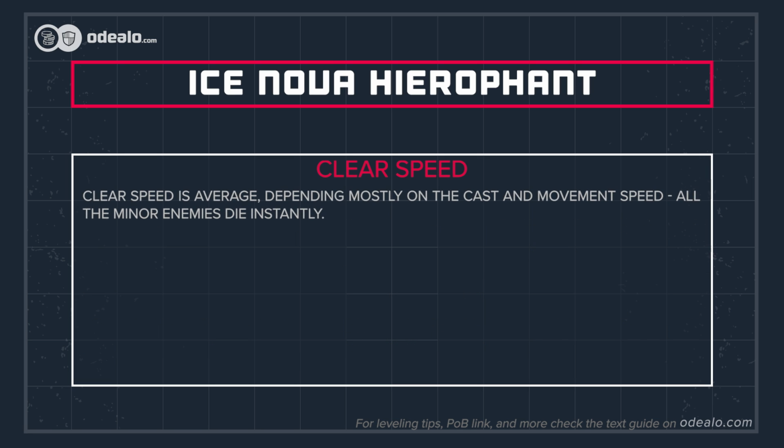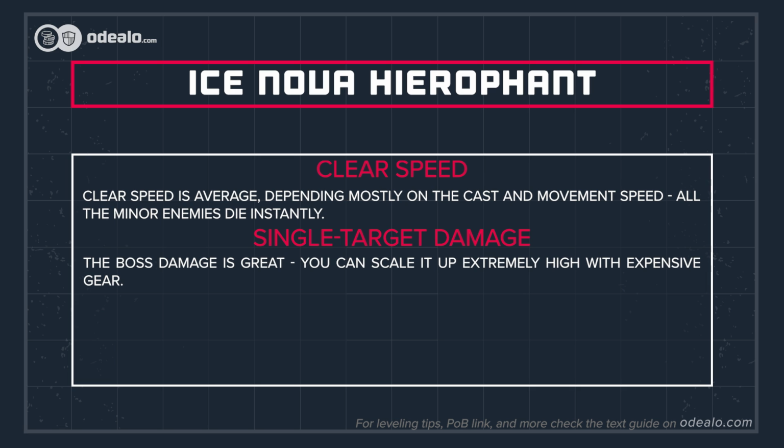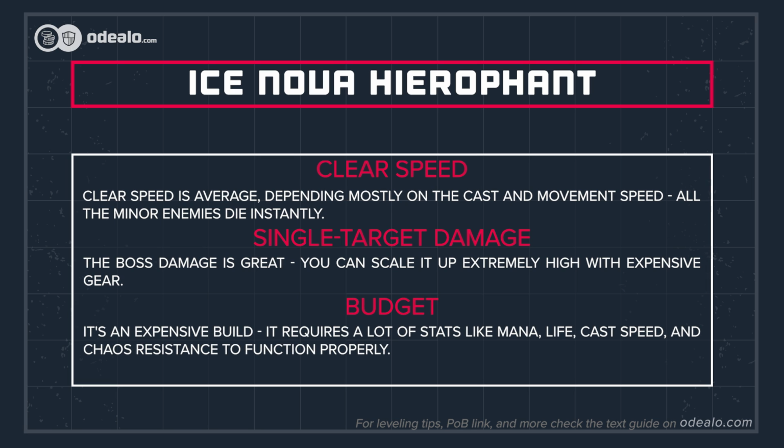Clear speed is average, depending mostly on the cast and movement speed. All the minor enemies die instantly. The boss damage is great. You can scale it up extremely high with expensive gear. It's an expensive build. It requires a lot of stats like mana, life, cast speed, and chaos resistance to function properly.